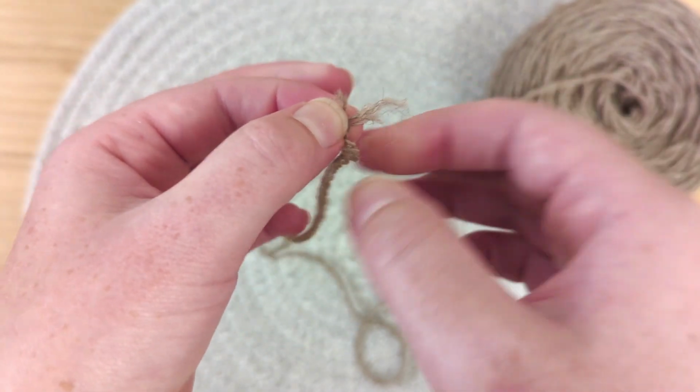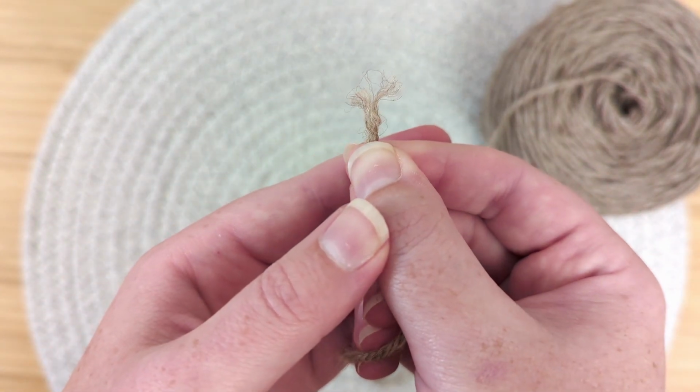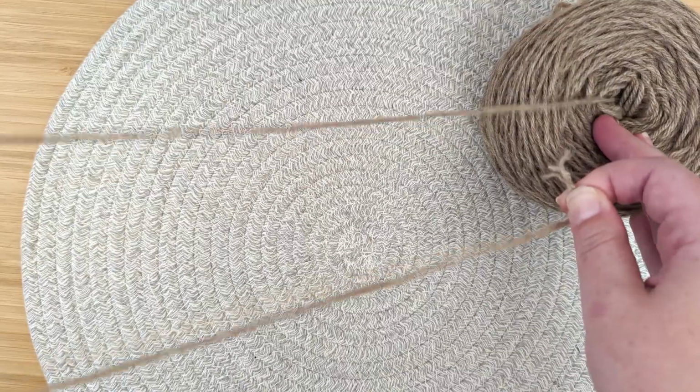As with the nature of wool, there is always a chance for some pilling and felting in high friction areas, so that's something to keep an eye out for.